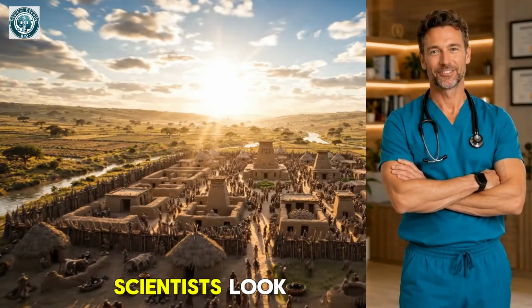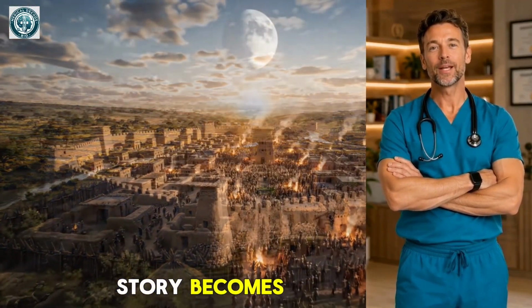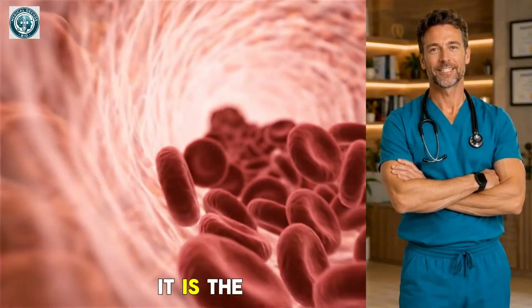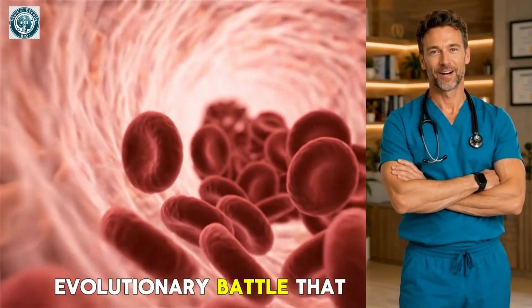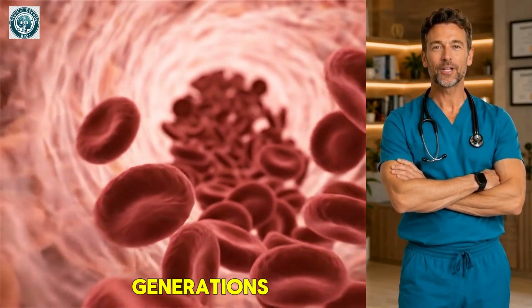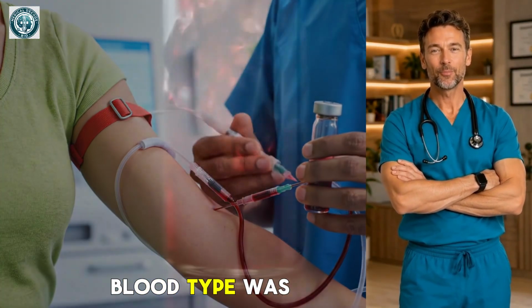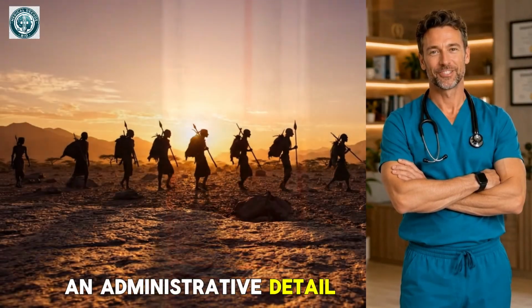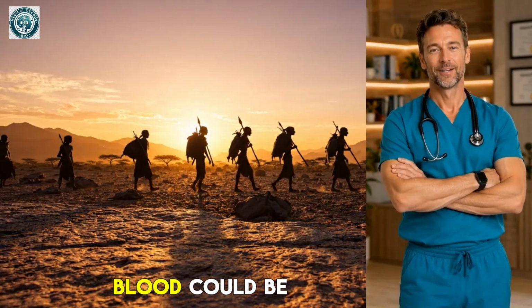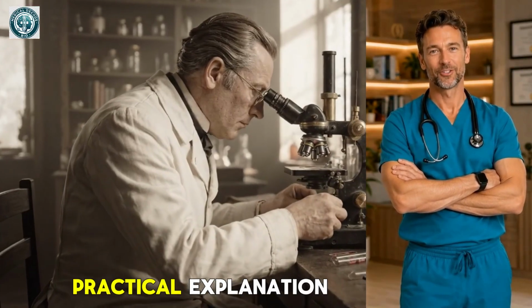And the deeper scientists look, the stranger the story becomes, because your blood type is not simply a medical category. It is the result of an evolutionary battle that played out across continents, diseases, and generations. For a long time, blood type was treated almost like an administrative detail. Doctors needed to know it because mixing incompatible blood could be deadly. That was the practical explanation.